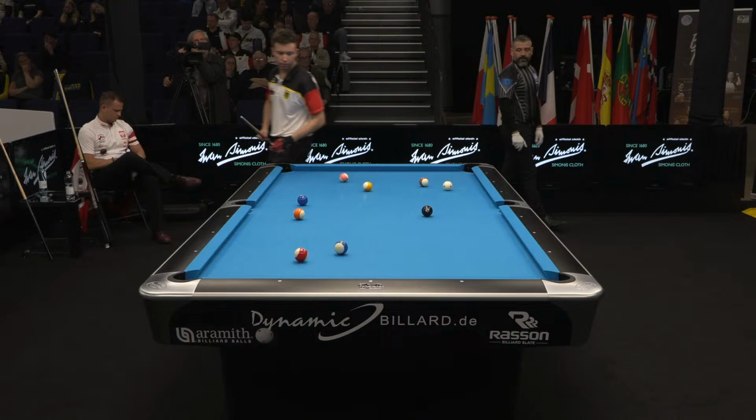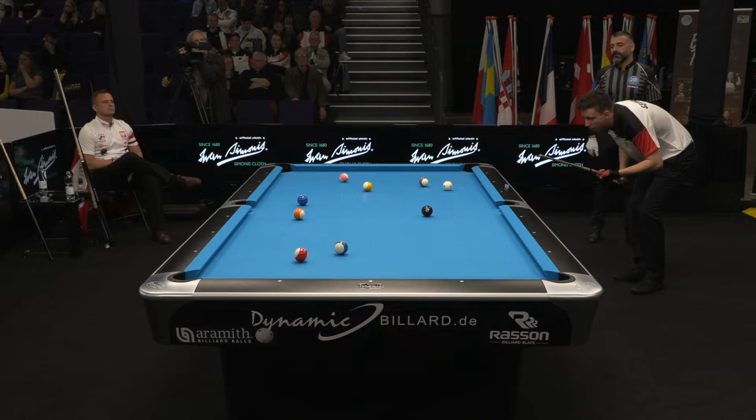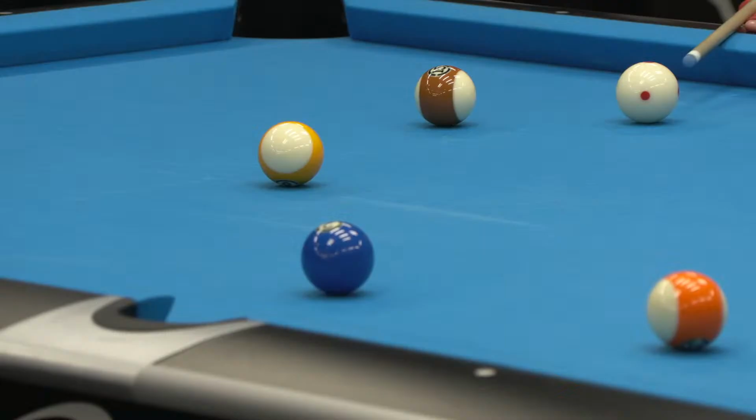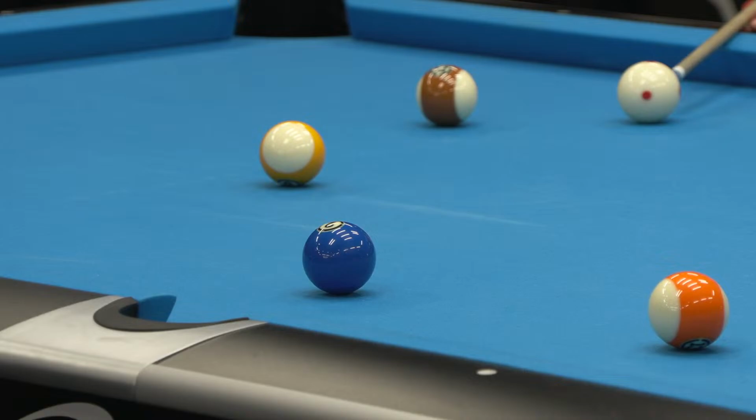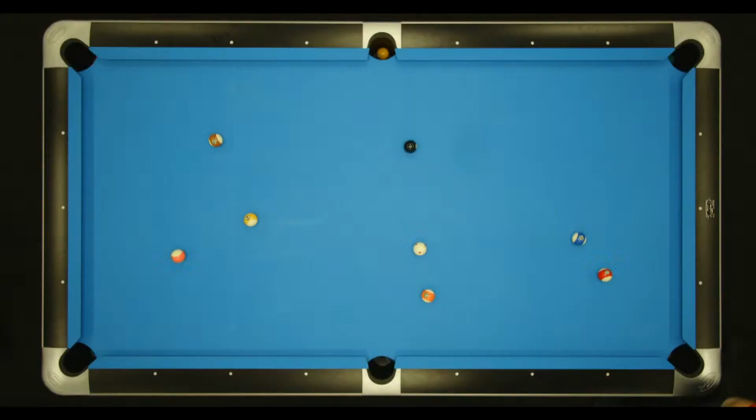Showing a lot of confidence, actually. Quite impressed with the young man. He has got some good trainers behind him. Coaches here, Gunter Geisen and Ralph Eckert. Both decent players, and of course, coaches as well.